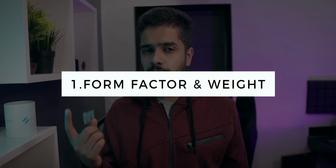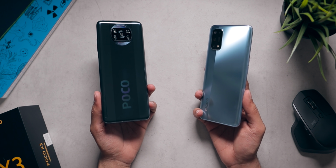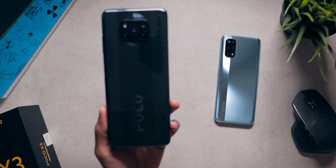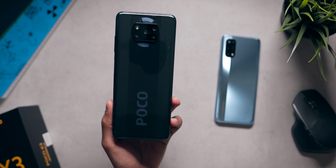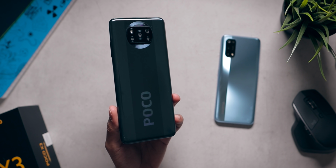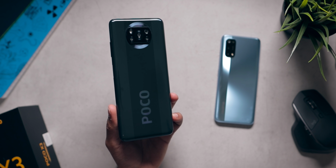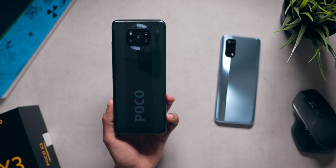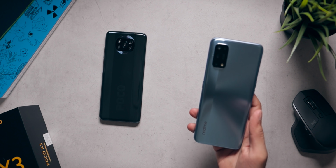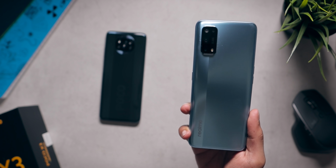Number one is the form factor and weight. Poco X3 is both bigger and heavier as compared to Realme 7 Pro. Now this point comes down to personal preference. Some people don't mind heavy phones because they get used to it in a couple of days. Now if you are a person like me, I prefer smaller and more compact phones, and that's just a personal preference. So I would pick Realme 7 Pro over here because it is smaller, compact and fits in my hand better as compared to Poco X3. But as I said, this comes down to personal preference.